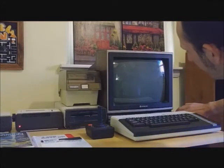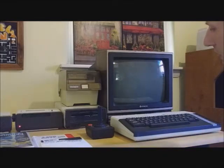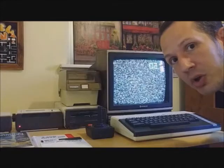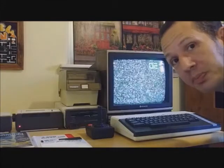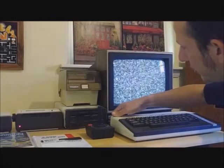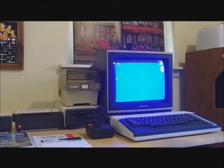Okay, now that we've got the Atari 800XL all set up, I'll show you one of the many ways in which you can boot up the computer. We'll first start off by turning on the television here, and I have the Atari hooked up via the yellow video cable. This way of booting it up would be if you didn't have a disk drive or a cassette drive or anything else. This would just be booting off of the Atari's internal memory. So we'll flip the switch here, and the computer does a self-check.